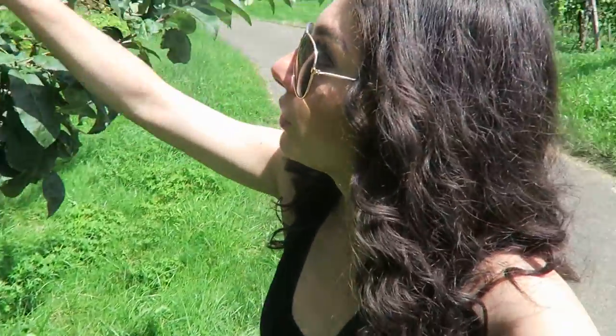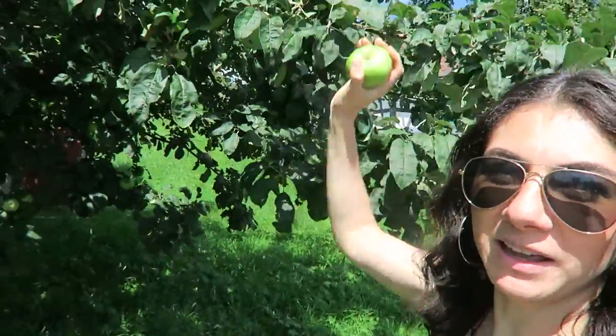I was promised that I could pick an apple after lunch. So, picking an apple from a tree.